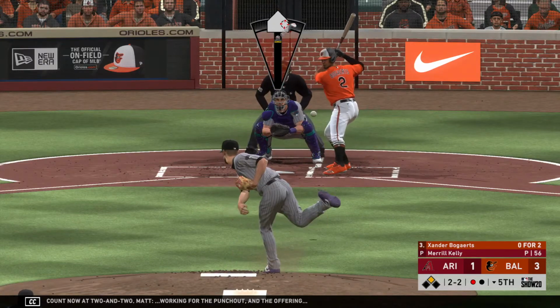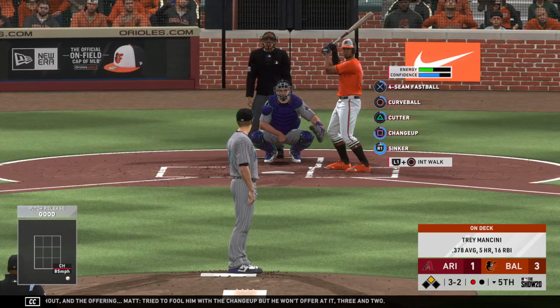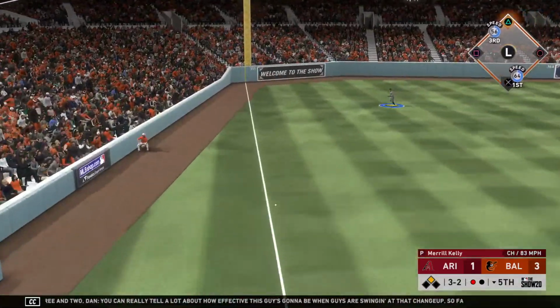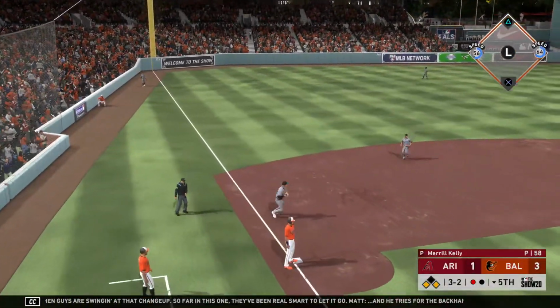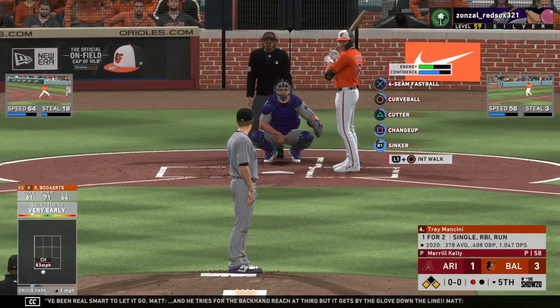Working for the punch out and the offering. Tried to fool him with the changeup, but he won't offer at it. 3-2. You can really tell about how effective this guy's going to be. And he tries for the backhand reach at third, but he gets by the glove down the line. Throw comes into third now, so they're at the corners here with only 1 out.